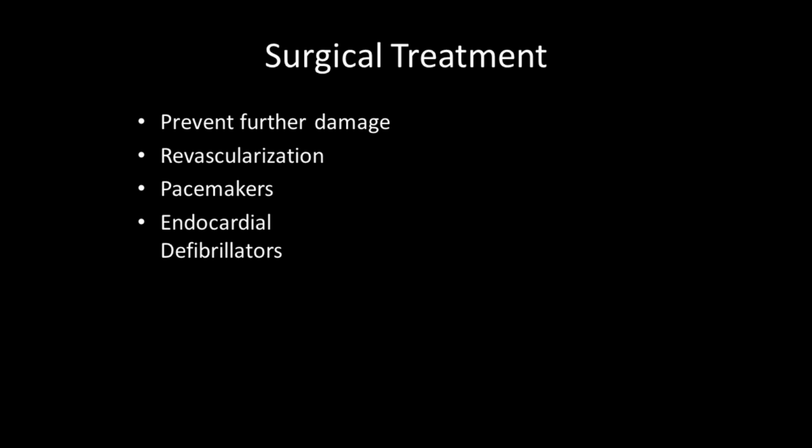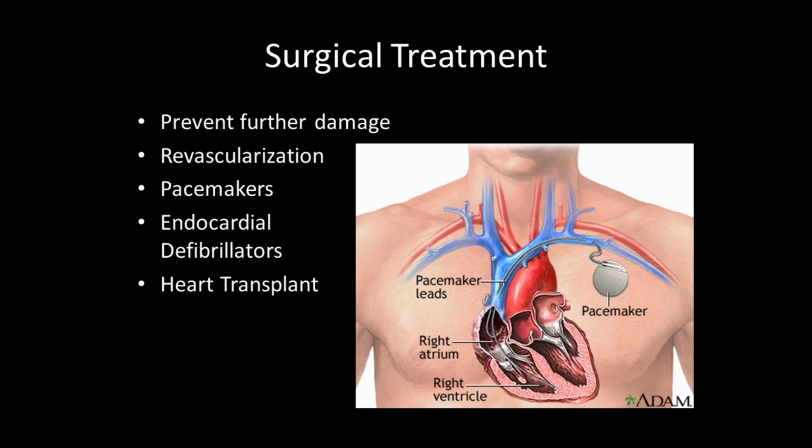Additionally, there are surgical interventions that can be taken to prevent further damage after heart failure has occurred. These include revascularization through vascular catheters, the insertion of pacemakers and endocardial defibrillators, and ultimately heart transplants.